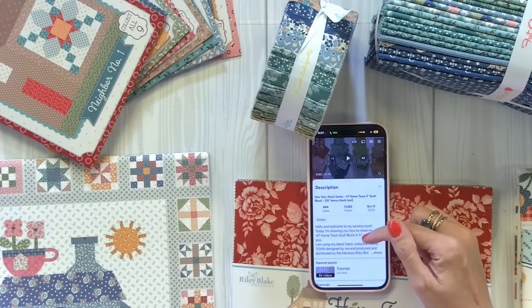And so this quilt is Let's Build a Snowman. Okay, Let's Make a Snowman is what it's called. It's the same kind of premise, but you're doing a snowman instead of a scarecrow, and you've got the blocks around the outside. So I'm super excited about that.